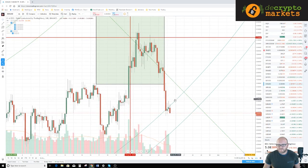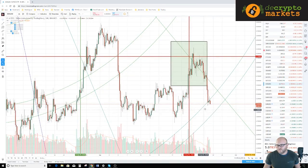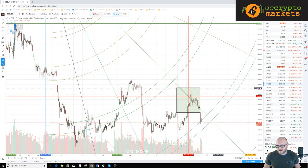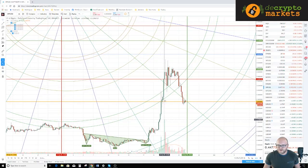EOS kind of getting beaten down again. Just watching to see what it does here. It looks a little overdone, a little extended. So we'll keep our eyes on that. This pivot in time acted as a pretty strong, the square of price and time. We're still within the range where we should see it act bullishly, but certainly in the short term it looked pretty negative. And then Ripple is getting a shellacking again, so let's just measure this out.